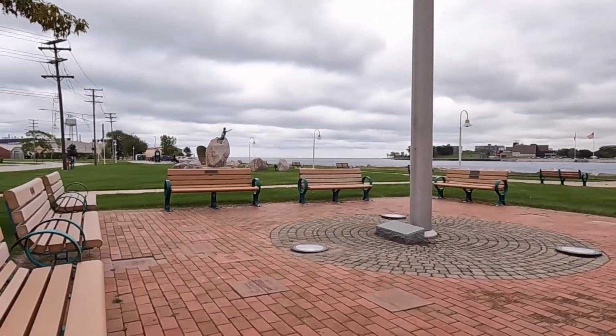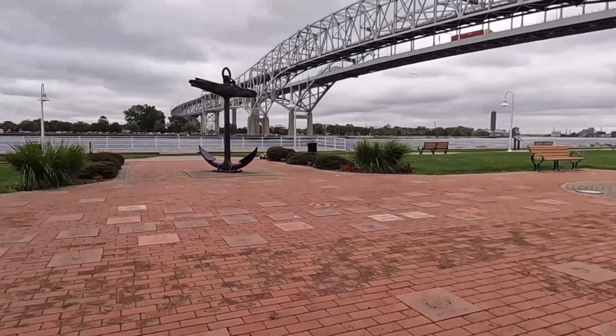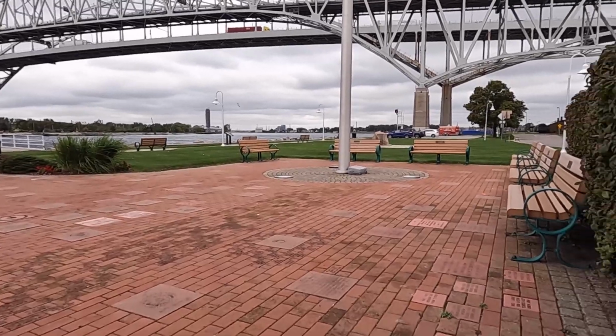The memorials are down that way, some of them, and the Native American one is over this way. But this is a great place to come and take pictures and relax while you're walking through Port Huron. It's just amazing that it's this close to Canada.